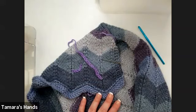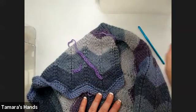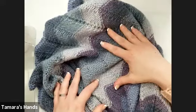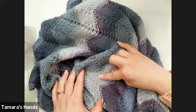We have a couple of people that are interested in just seeing the back of the work. Absolutely. Well, let me make sure I'm understanding correctly. This is the back of the blanket in general. You can see it's just kind of the opposite side of the stockinette there.